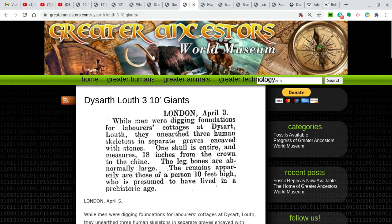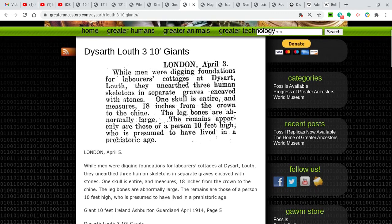Dysart Loud, 3 10-foot giants. While men were digging foundations for laborers' cottages at Dysart Loud, they unearthed 3 human skeletons in separate graves encased with stones. One skull is entire and measures 18 inches from the crown to the chin. The leg bones are abnormally large. The remains appear those of a person 10 feet high, presumed to have lived in a prehistoric age. So this is another account. They're saying it's from a different place now, or we just have another one.